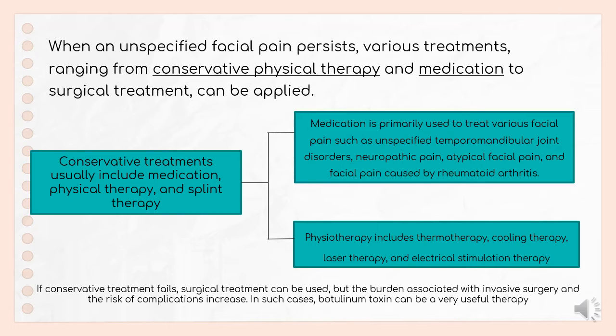While physiotherapy includes thermotherapy, cooling therapy, laser therapy, and electrical stimulation therapy. Of these, low-level laser therapy is the easiest to apply and produces no pain or discomfort. The laser has various effects such as improvement of vasodilation and blood circulation due to increase of temperature, relief of pain, relaxation of muscles, waste removal, and calming of the sensory nerve. And if conservative treatment fails, surgical treatment can be used, but the burden associated with invasive surgery and the risk of complication will increase. In such cases, botulinum toxin can be a very useful therapy.